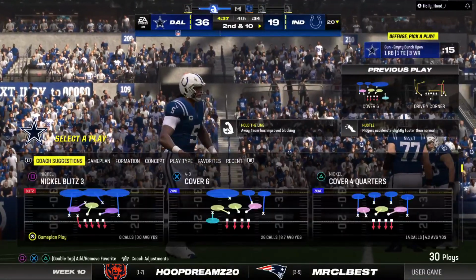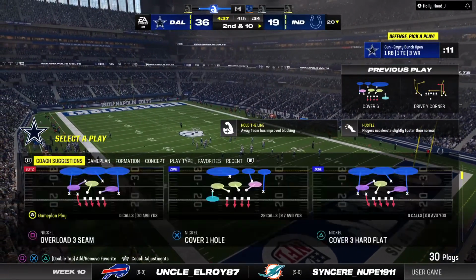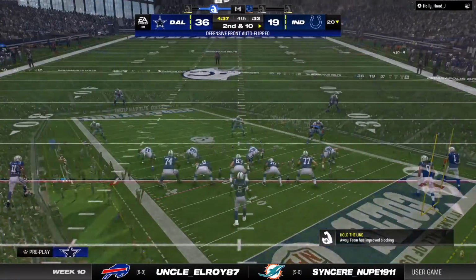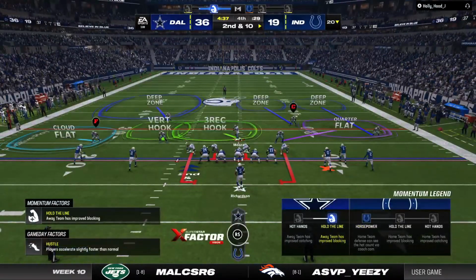Even with such a big lead late, the effort hasn't lapsed one bit. If the offense wants to score some points in this one, they're going to have to earn it. These guys are not giving up anything. They'll try again from the 20 on 2nd and 10.